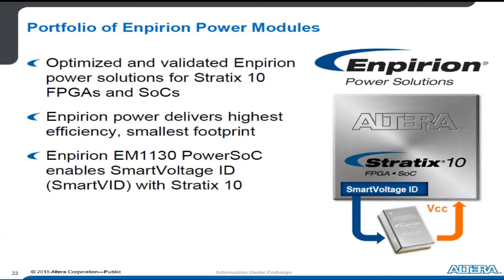And then my final point, you may be aware Altera is more than an FPGA company today. We also have power management products. We call those products Enpirion. And I think with Stratix 10, you're seeing the value of Altera providing power management increasing.